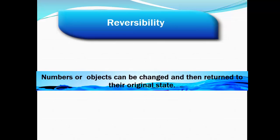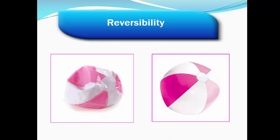Reversibility. Children begin to recognize that numbers or objects can be changed and then returned to their original state. For example, the child now understands that a beach ball that has deflated is not gone and can be refilled with air and returned to a full beach ball state.